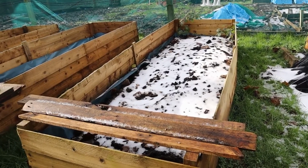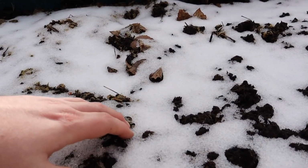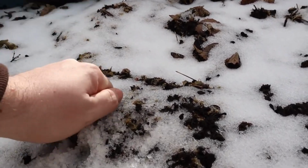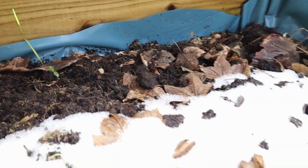Now, I was going to do a demo today, and I've got a couple of potatoes that I was going to plant in this bed just to show you how I do it in like a zigzag pattern, but it's been absolutely freezing for the last couple of days, and this bed is absolutely frozen solid, so there's nothing going in there today. So what I'll do in a couple of weeks' time, once my first earlies are ready to go out, I'll do a follow-up video and I'll show you how to plant them in the ground as well.